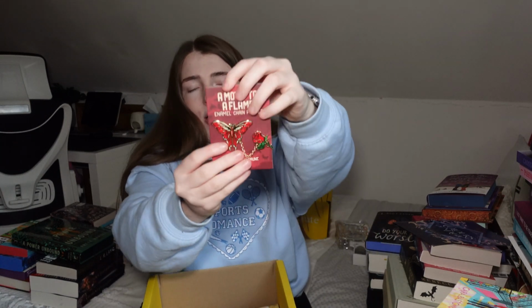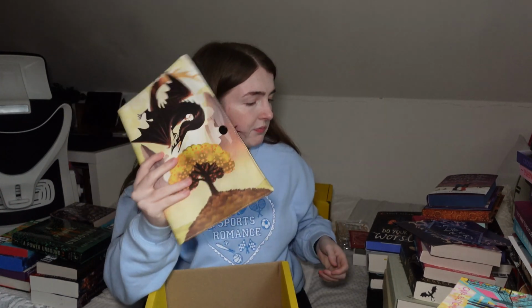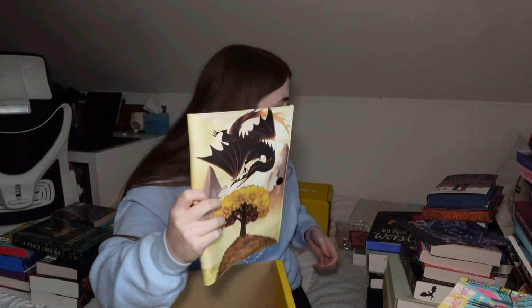What's this? A moth to a flame chain inspired by Crimson Moth. No way. How beautiful is that, guys? Beautiful. I love these pin things, but I'd love somewhere to display them, because they just sit in the box under my bed, but I don't want to get rid of them. A book sleeve, is that what you call it? I don't know. Where's the, here it is.